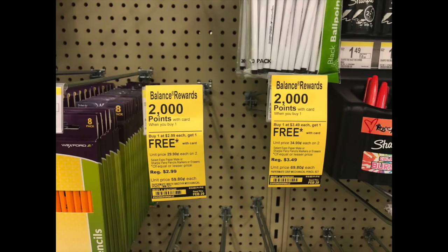Select Papermate mechanical pencils, Papermate pens, Sharpie highlighters, and Expo markers are on a great promotion this week for buy one, get 2,000 points. And they're also buy one, get one free. So we have some mechanical pencils that are priced at $2.99. So you basically pick up one of them for $2.99, one of them for free, and you get back 4,000 points. So you're going to get back 2,000 points for each of them, making it free plus a $1.01 moneymaker. Now, if you were to pick up a product for $3.49, it'll be free plus a 51-cent moneymaker.